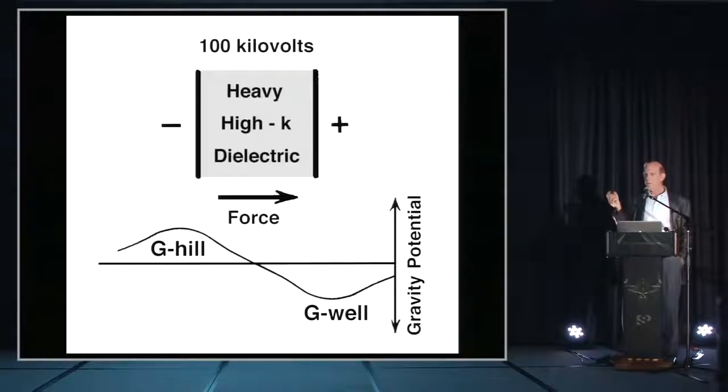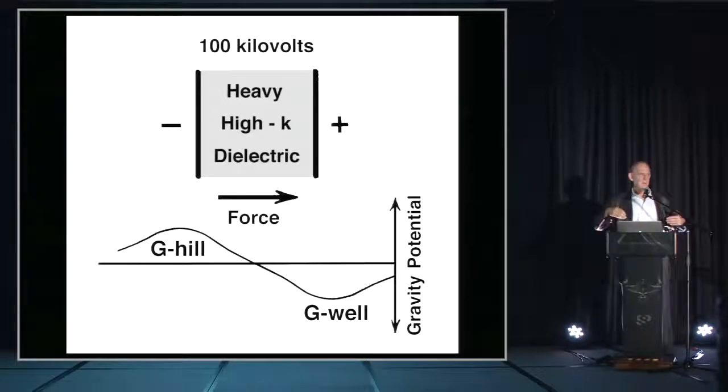And so then, if you look at Brown's experiment with the dielectric, the capacitor, which consists of 2 metal plates with an insulator between them, what it does is it separates the charges, the plus on one side and minus on the other, and that would then create a G-hill on the left and G-well on the right, and this gradient would act like a gravitational gradient, just like the Earth is creating a gravitational gradient, which pulls it down. So here, this is artificially engineered.